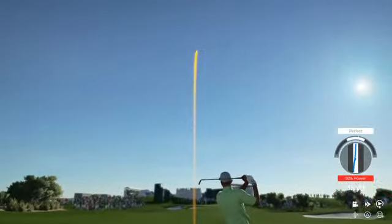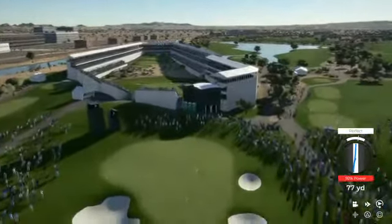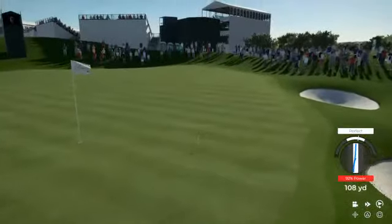What an opportunity to make a birdie. Their short game has been very impressive. They've kept this player inside the top 10 all day long because of it.